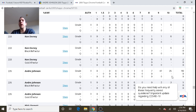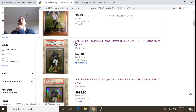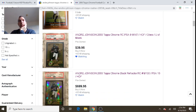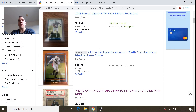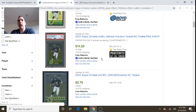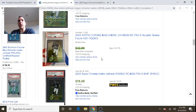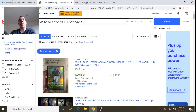So yeah, let's see how many are out there. You can see there's only 35 tens and there's 47 nines. So it's not that many. I think it's something to keep an eye on just because it's very underrated. Based on what I learned just there, I think it's probably like a 60, 70 in a 9, and a 10 is probably around 140, even though that other 10 went pretty cheap. Let's see what this sold for. Let's go back. There hasn't been a 10 that sold in a while, which tells me that's very underrated. But I'm not gonna spend too much more time on Andre Johnson.